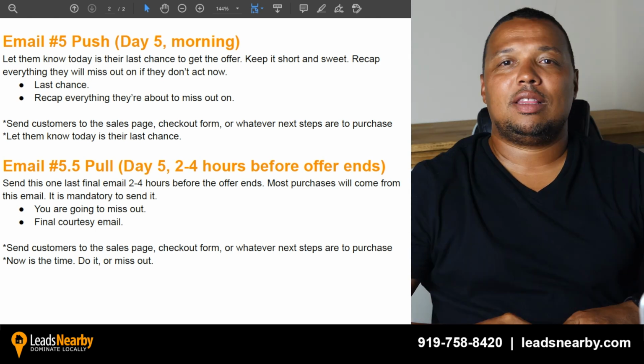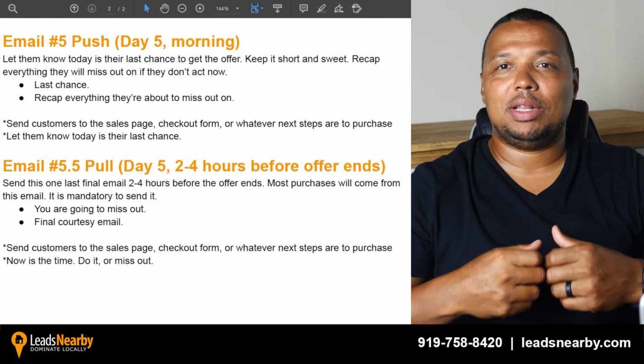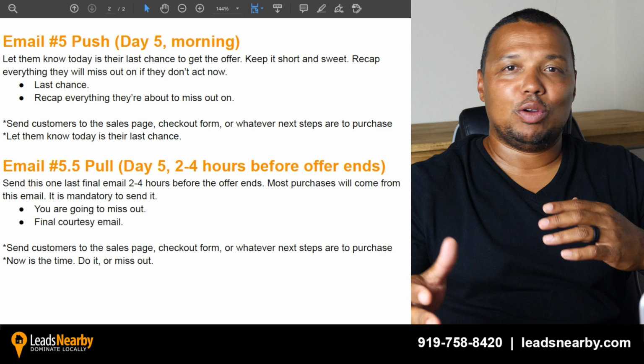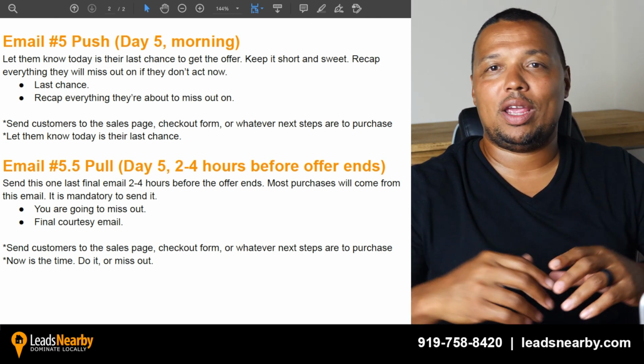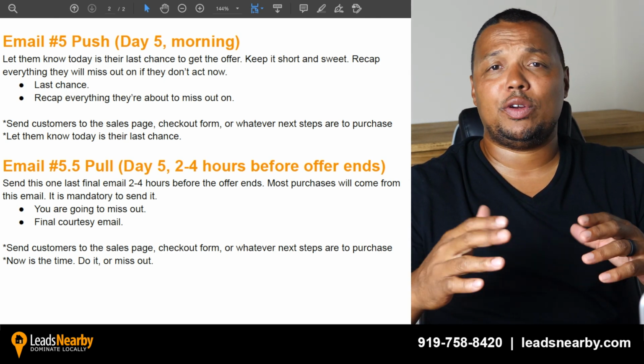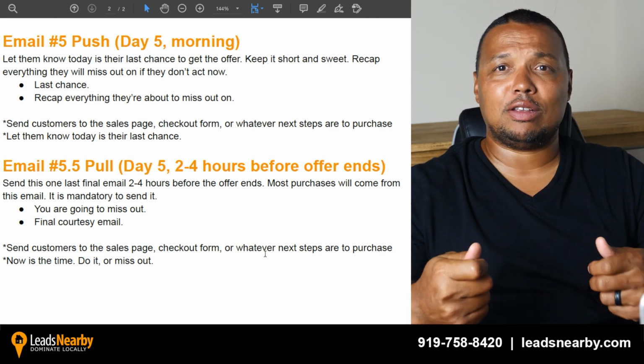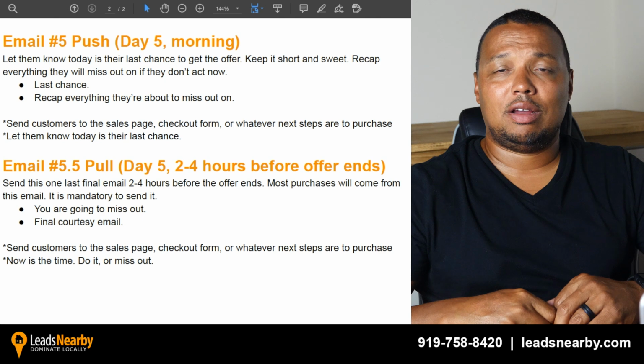I call this the pull. This is where you're going to pull them in and be like, "Look, you're going to miss out. This is your last chance. Come join us now, otherwise the offer goes away." And again, this can be very short, very sweet, and still incredibly effective. Just reiterating, now's the time to do it or miss out for good.